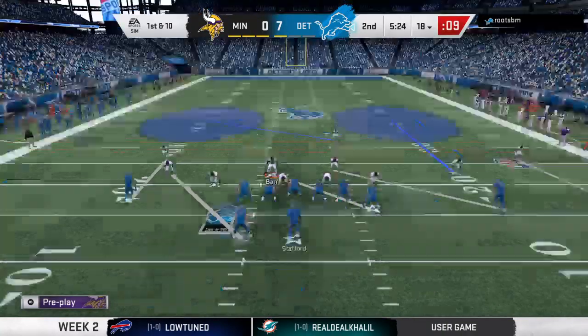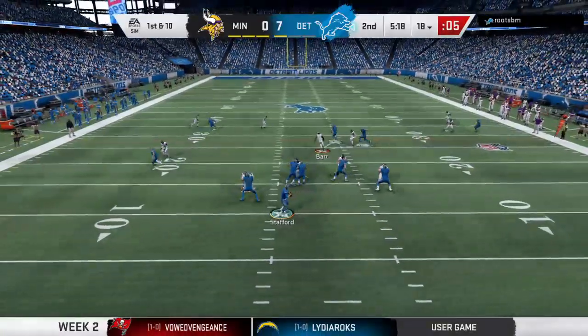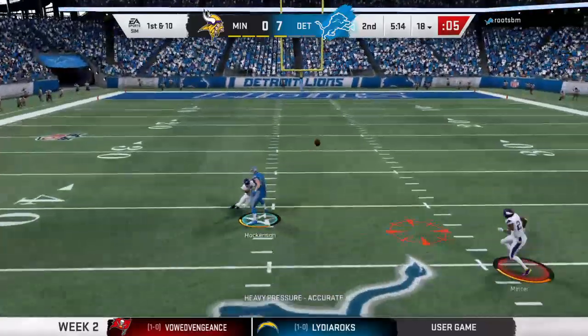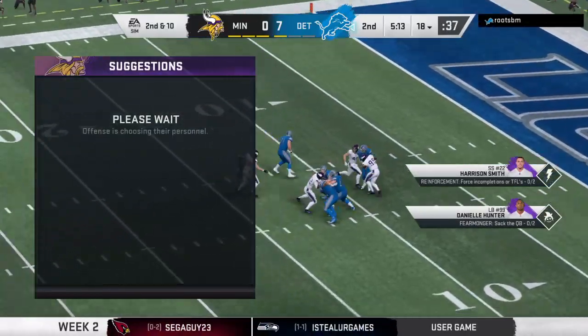Out of the gun, Stafford. He sets to fire deep. And that is incomplete. Showed off the arm strength there, but to no avail.